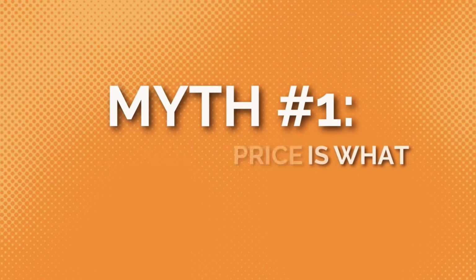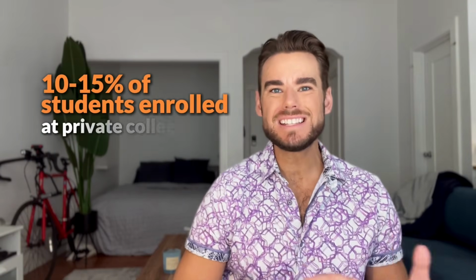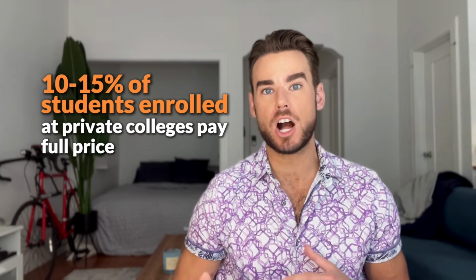All right, let's kick things off with busting a few persistent myths. Myth number one, the sticker price is what you actually pay. Spoiler, it's not. Well, not for most. And it all depends on where you decide to apply. Fun fact, only about 10 to 15% of students enrolled in private colleges pay the full price. Everyone else, discounts galore, if you know how to find them.